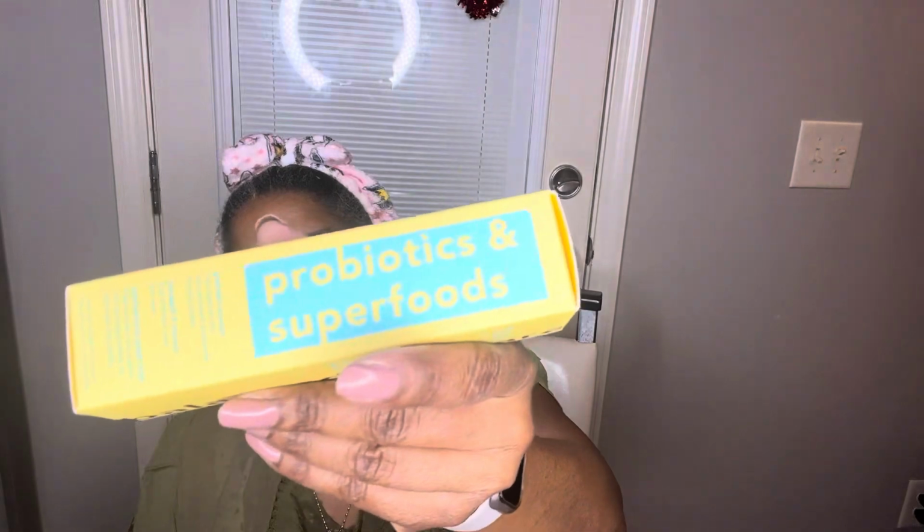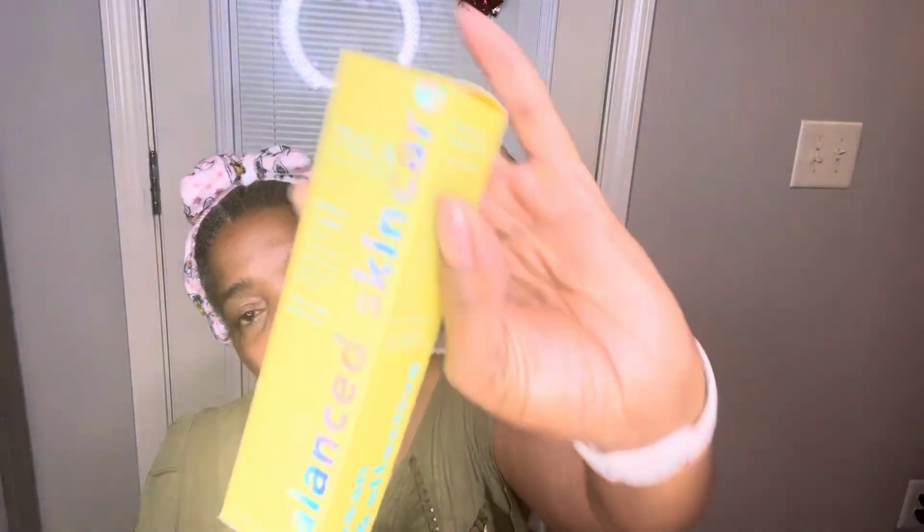We've got a balanced skincare Tula. Let's see, Protect and Glow daily sunscreen gel, broad spectrum SPF 30. I always want to say broadband whenever I see broad. But probiotics and superfoods. This is Tula. Is it upside down? All right, let's pick the insert back up, the little brochure, and see what they're saying. This is definitely probably full size.